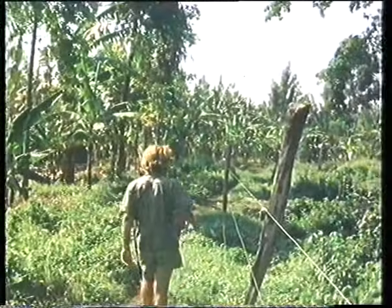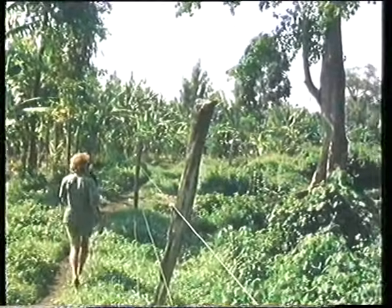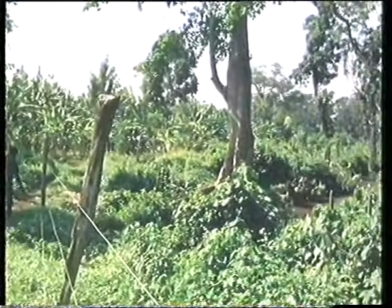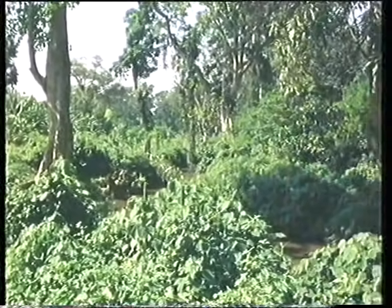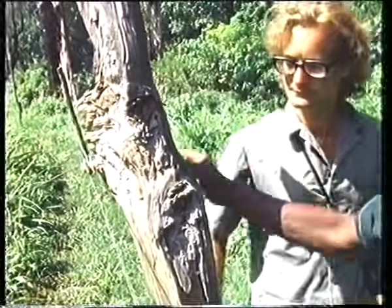Today, there's a strong three-strand electric fence along the border between plantations and the forest frontier of the park. The elephants respect this, and senior warden Benjamin Kanza regards it as something approaching a complete answer.